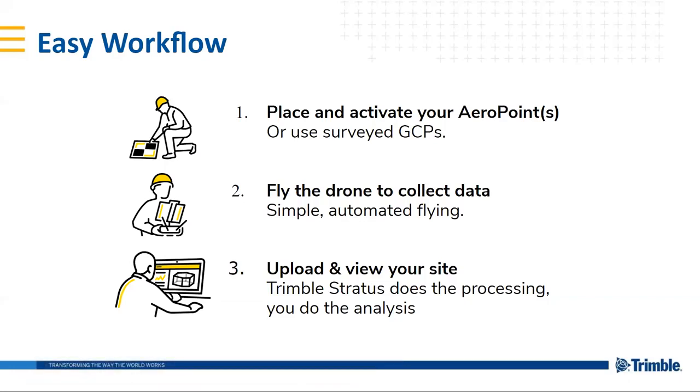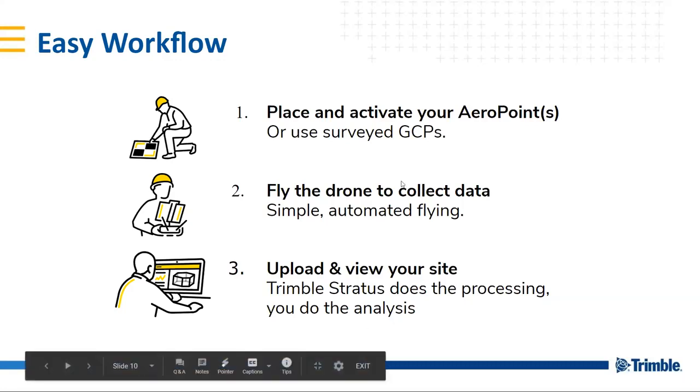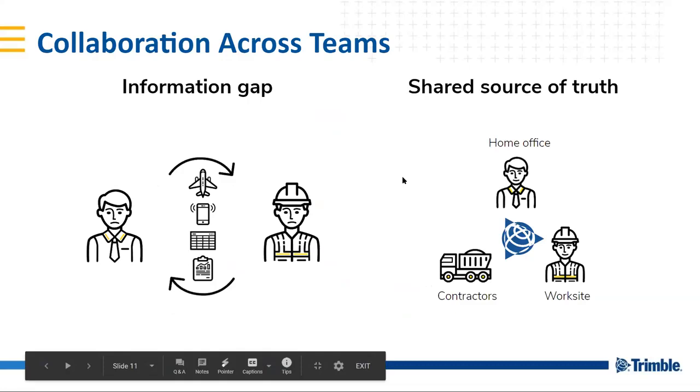So in 24 hours or less, we're going to turn you around a 3D model. That's going to be an ortho photo and a digital elevation model. We'll have it filtered, so your point cloud will be filtered with some of the trees, equipment, and things like that taken out. And then you're going to have a handful of tools to start to run some real high level data interrogation. This is where we go next, looking at collaborating across teams.